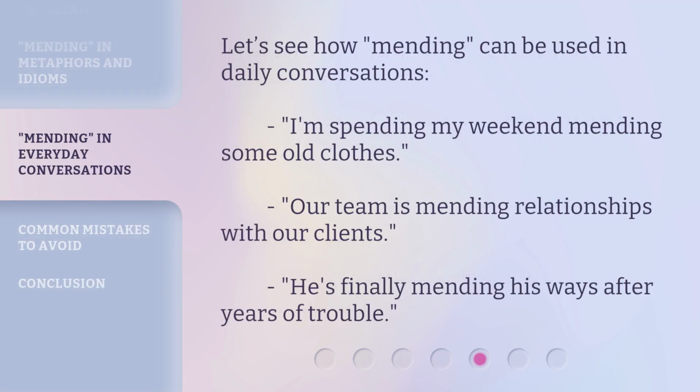Let's see how mending can be used in daily conversations. I'm spending my weekend mending some old clothes. Our team is mending relationships with our clients. He's finally mending his ways after years of trouble.